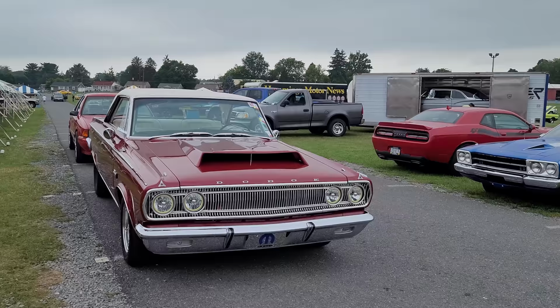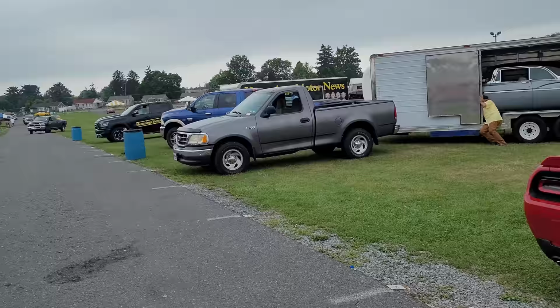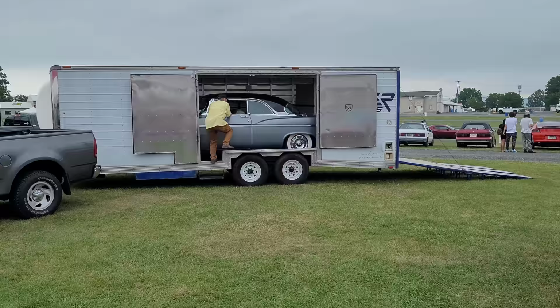Oh, it looks good in there too. Imperial or something. Yeah. Oh, he's got a winner there, doesn't he? Nice trailer too.